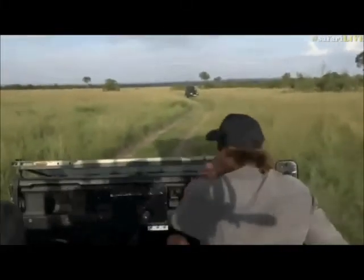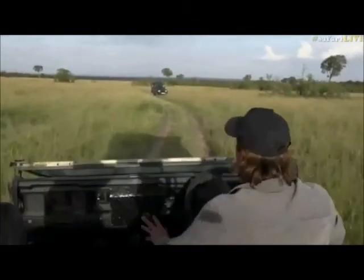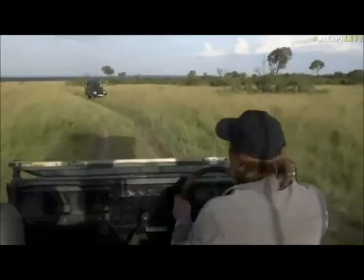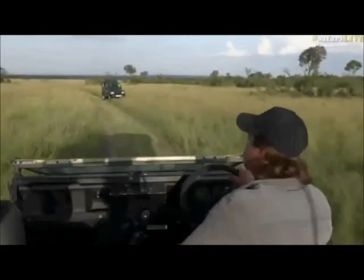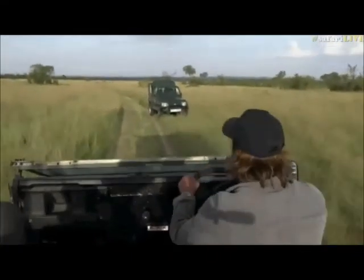Now, I hope it seems like we've fixed all the problems in Paka, but she's on a test today to make sure that we've managed to get all the little kinks out, but so far she's purring. Remember to send questions through to hashtag Safari Live.